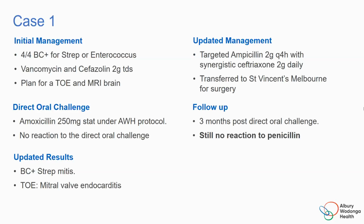So I followed him up at 3 months post his challenge, and he still had no reaction to challenge, which is really good. Now, part of my work with Safer Care Victoria was that they wanted me to identify a patient that could come with me to Melbourne and speak about their experience with Wodonga Health. So Gavin was actually going to come to Melbourne in March when I did some education down in Melbourne.